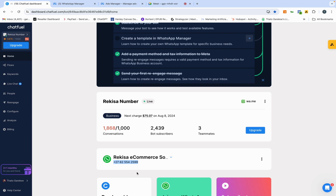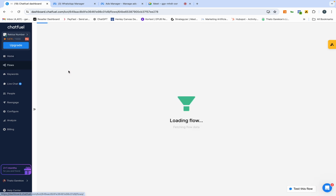So if you have WhatsApp that's registered under this number, unfortunately, you can't use it on Chatfuel. You need to use a number that has not been registered on WhatsApp, whether it's WhatsApp personal or WhatsApp business. It has to be a fresh number that hasn't been in use. So once you've connected your chatbot, the very first step that you will go to is you will click on flows.